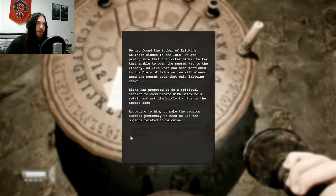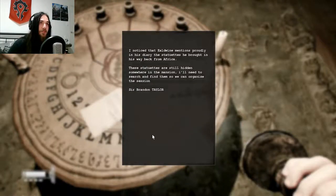What is this? We had found the locker, and Ildwine Atkinson hidden in the loft. We are pretty sure that the locker hides the key that enables to open the secret way to the library. As like what had been mentioned in the diary of Ildwine. We will always need the secret code that only Ildwine knows. Blake has proposed to do a spiritual session to communicate with Ildwine's spirit and ask him kindly to give us the access code. According to him, to make the session succeed perfectly, we need to use the objects related to Ildwine. What are the objects related? I noticed that Ildwine mentions proudly in his diary that statuettes he brought in his way back from Africa. These statuettes are still hidden somewhere in the mansion. I'll need to search and find them, so we can organize the session.